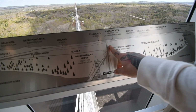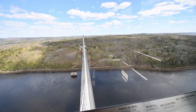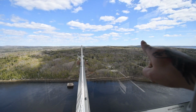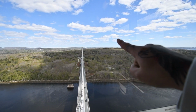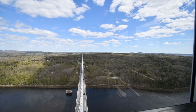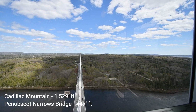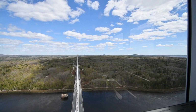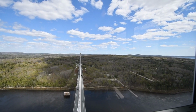So if you look here, you can see Cadillac Mountain right over in this area at Acadia National Park. And we are taller than Cadillac Mountain right now. No, we're not. Never mind. We are not.